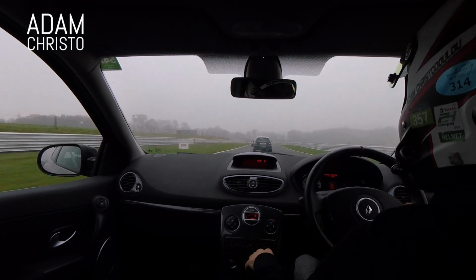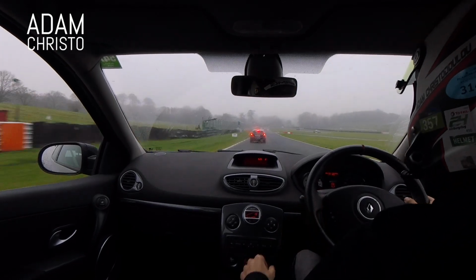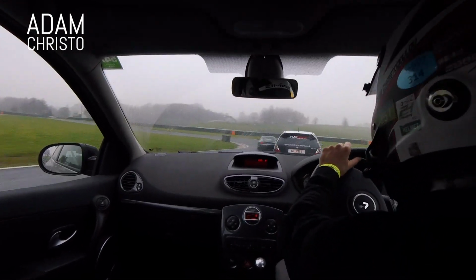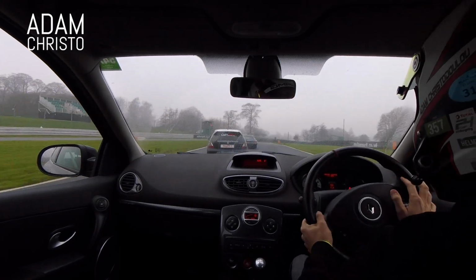So it hits the limiter. That doesn't normally help either. So now there's a little bit of a mist coming in. Oh man, there seems to be about 1,001 cars on track right this second. Old classic Jag. I just saw that thing spit flames out.